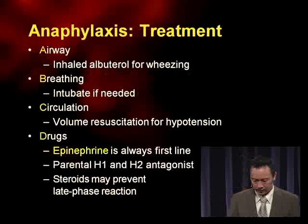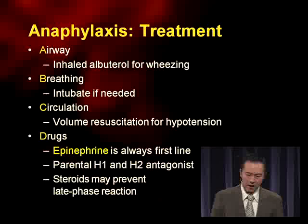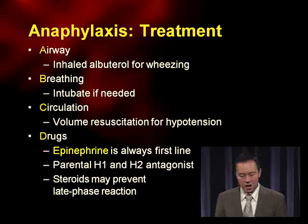So your treatment, again, remember the ABCDs, airway, all right, check their airway. You can give inhaled albuterol if they're wheezing, intubate if necessary, circulation, volume resuscitation, because in addition to the vasodilation, you also get a lot of pulmonary leakage and capillary leakage. So they will have reduced intravascular volume, so you want to resuscitate that if they have hypotension. And then in terms of drugs, epi is always first line. You can also give H1 and H2 antagonists for symptomatic relief. And then steroids may prevent late phase reaction. But remember, steroids don't take effect until 4 to 6 hours later. Okay.